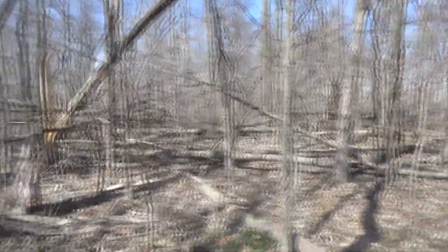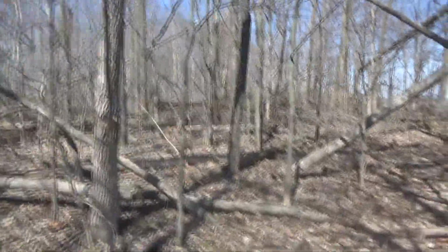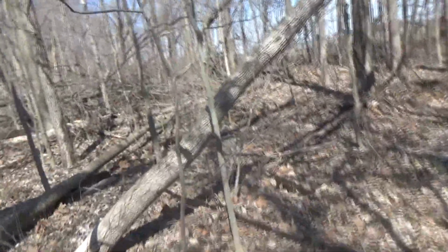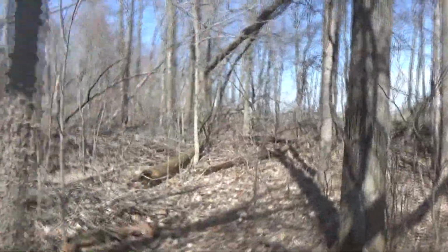Alrighty, so I'm back to the original spot that I attempted to enter. We'll try to take a different route, see if we can't find a way a little deeper into the woods.